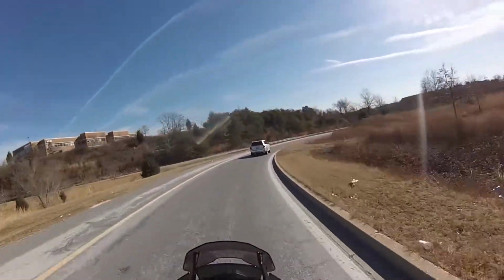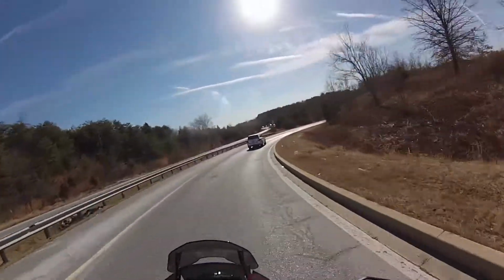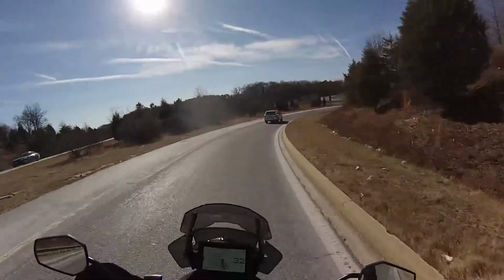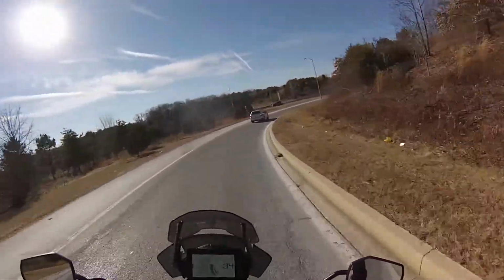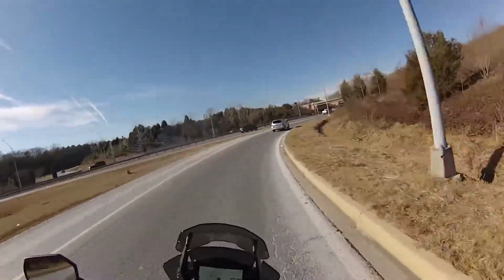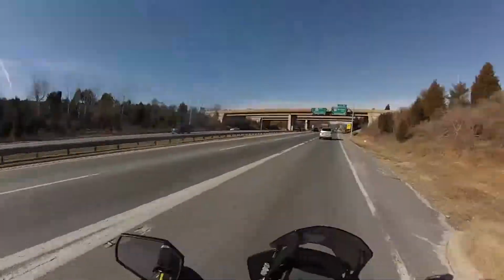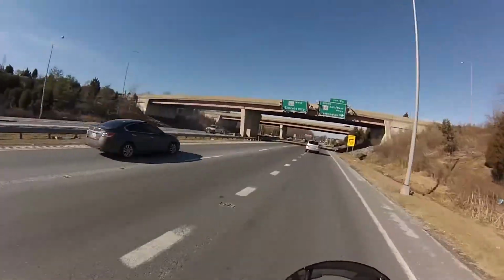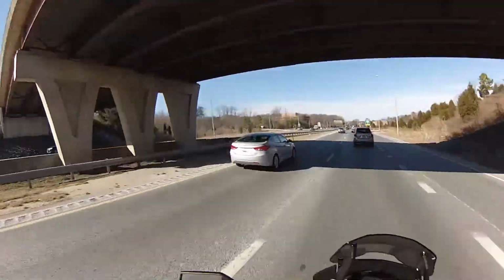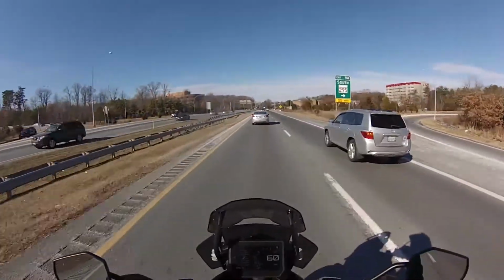Man, it turns so nice for having such a high seat height, or I'm sorry, not seat height, but such a tall suspension. It just leans into the curve smooth, doesn't drop in a lot. See if I can get over here. Oh, thank you, Maryland driver, for not saying "fuck you, motorcycle." Oh, excuse me, probably gotta edit that out here.